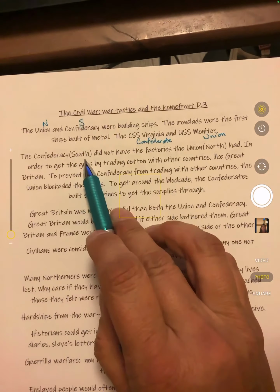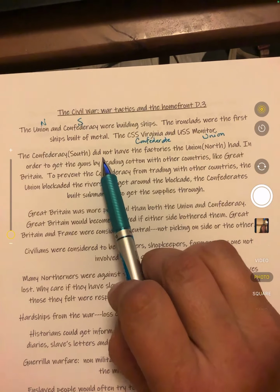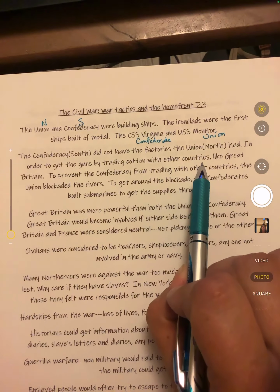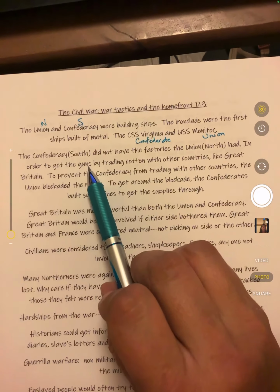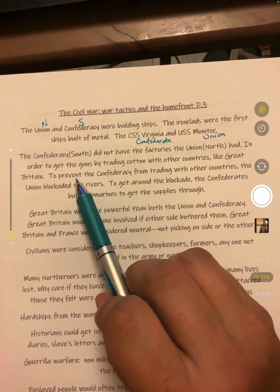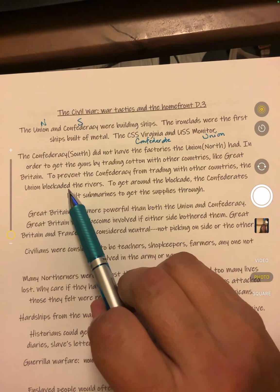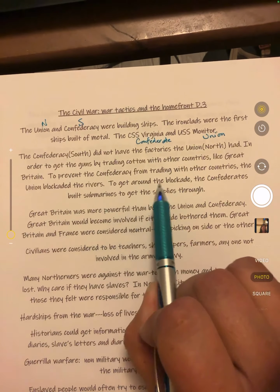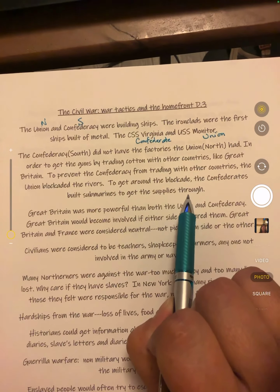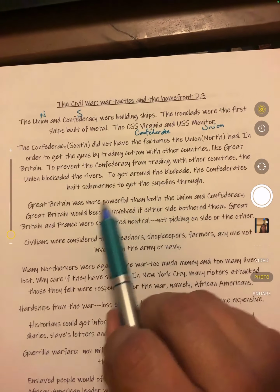The Confederacy or South did not have factories the Union or the North had. In order to get the guns they needed, they had to trade cotton with other countries like Great Britain. To prevent the Confederacy from trading with other countries, the Union blockaded the rivers. To get around the blockade, the Confederates built submarines to get the supplies through. So they were always working at trying to outmaneuver the other one.